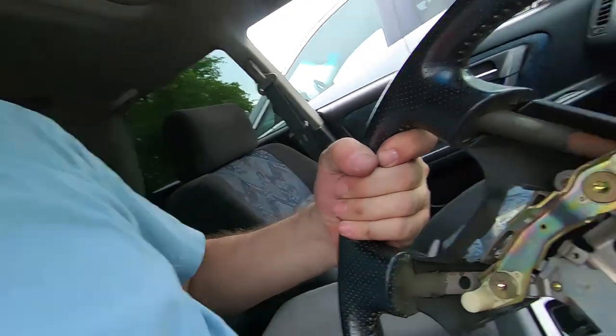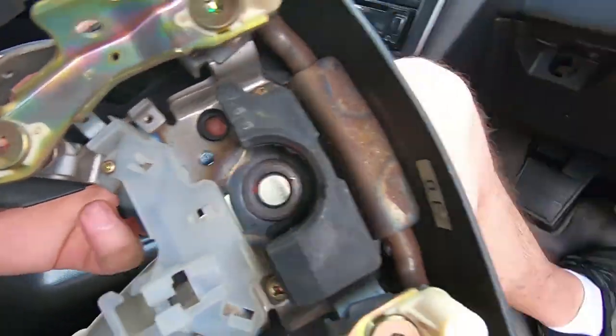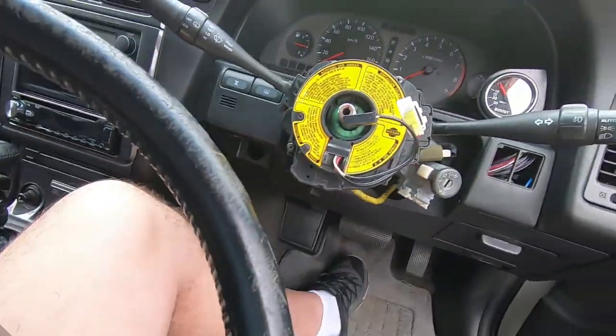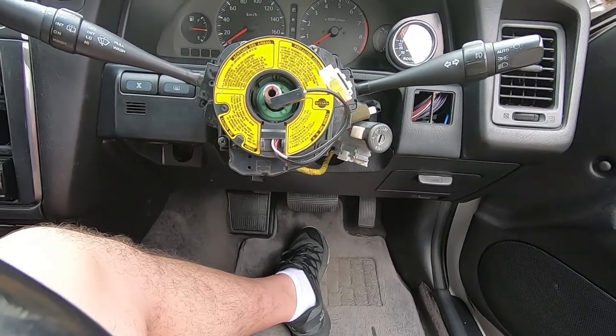That's frustrating. So that pin goes into this slot right here where my finger's poking through, so that the clock spring actually turns with the steering wheel. Without that, it's not going to turn with the steering wheel. It's time to get creative. Let me go grab the old unit and see what I could piece together.